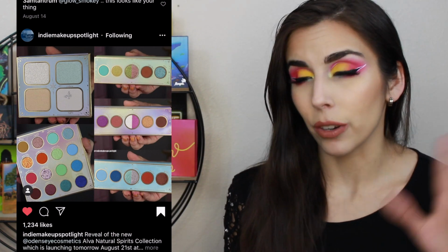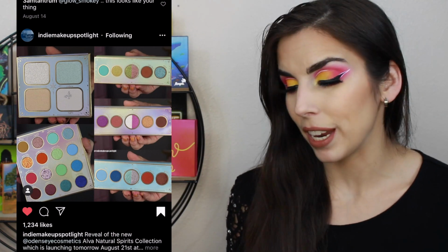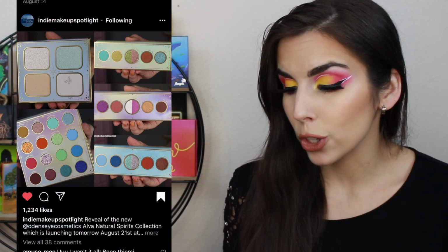Next up is Odin's Eye. They finally showed what they are going to be launching, and it is a lot of products actually. A big palette, a face highlighter palette, and then 3 smaller palettes. Now the face highlight, I'm not super interested just because highlighter palettes don't really intrigue me, but all the eyeshadow palettes really do.